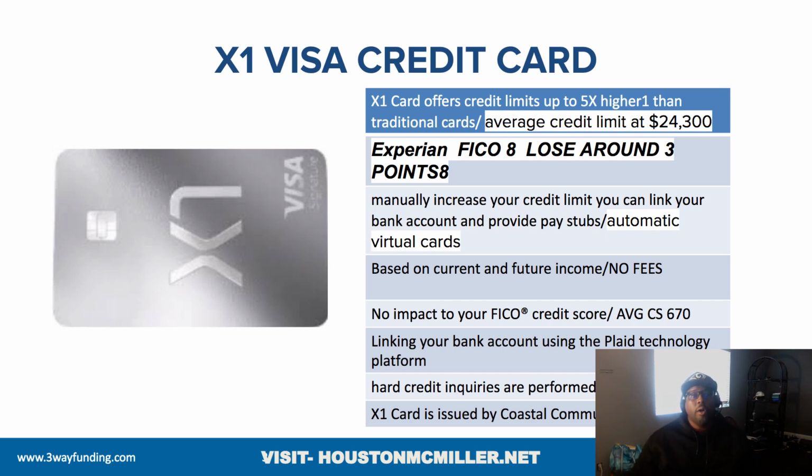Now, they do offer manual increases. The more income you have coming into your bank account, and the more you're able to produce pay stubs and so on, the higher their limits go. So just keep that in mind. Say they offer you only 5,000 starting out. However, after another 6 months, your income has gone up, and they do offer automatic increases, but you can also ask them to review your file manually to see if you can get a larger line of credit. But the average is 24,300, going off of your income.